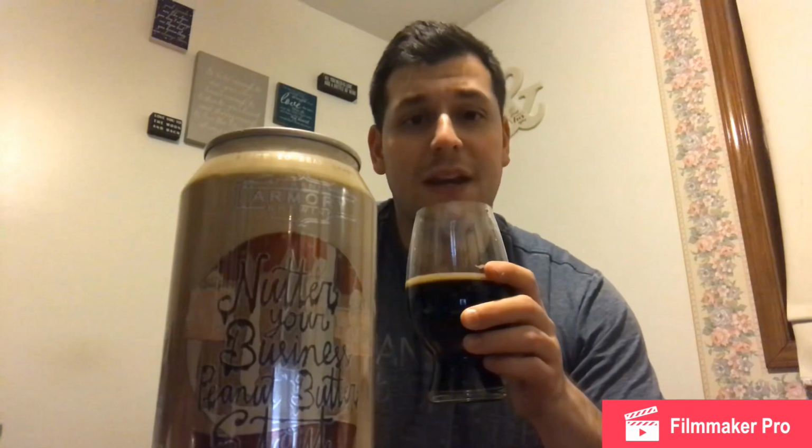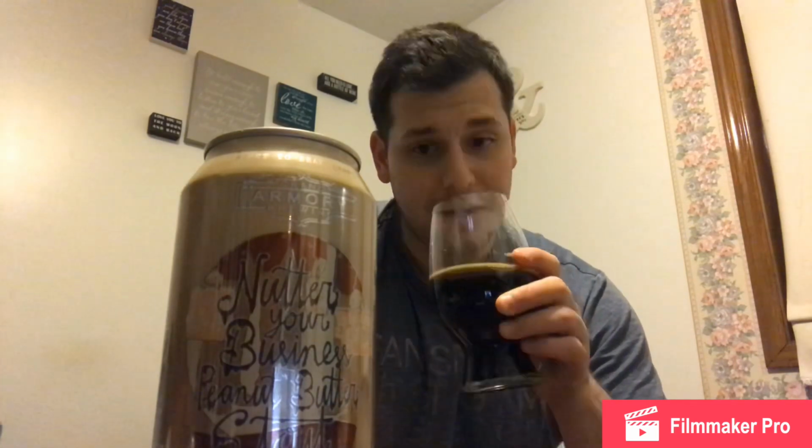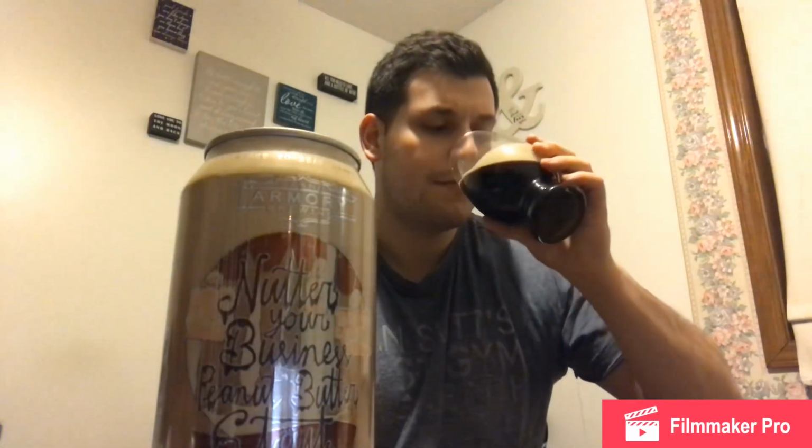Definitely a dry roasted peanut thrown in there. Very, very prominent in this beer. It's sticking out tremendously, actually. Yeah, it's sticking out a lot, guys. That dry roasted burnt peanut almost thing there.